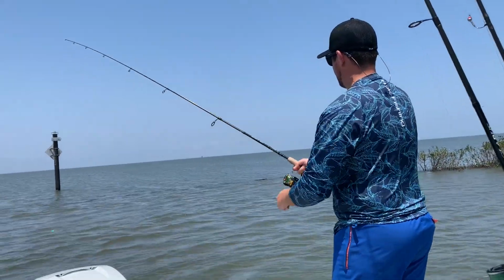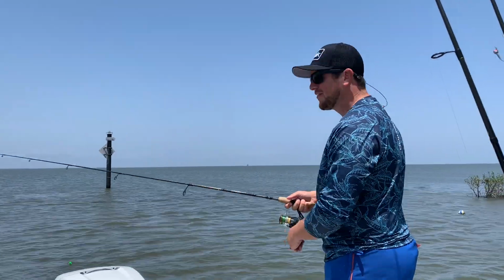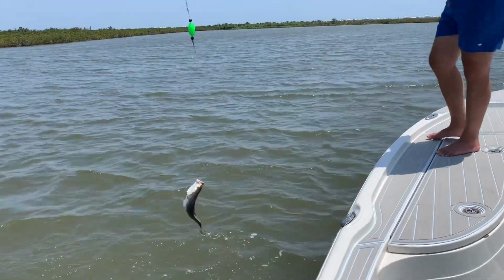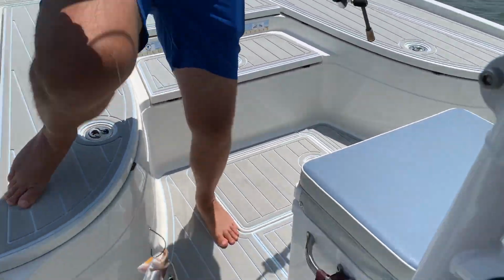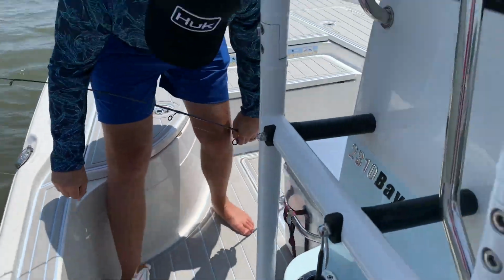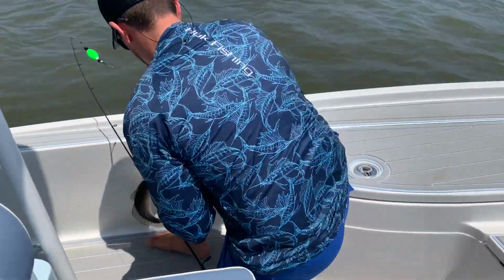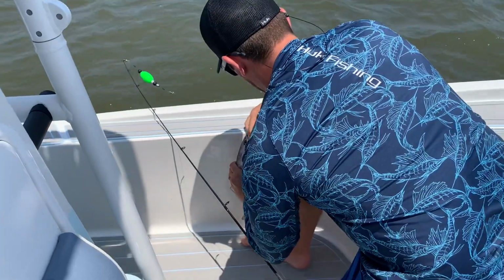Mark, that felt like a good one, huh? Oh, did he just get off? Keep reeling. Did he come off? Oh, man. What? Mark, what you got on there? Another hammer. Boy, that's a nice one. That's a hammer. You better put him in the boat, though. That's a nice one. Let me go around over here. That's very nice. That's about 16 inches right there.